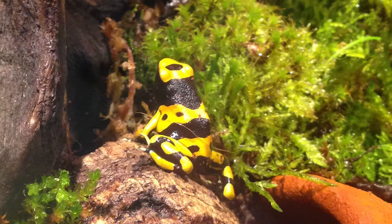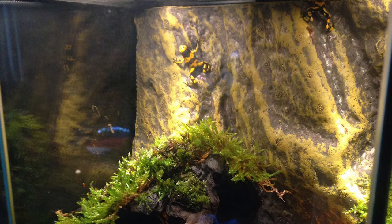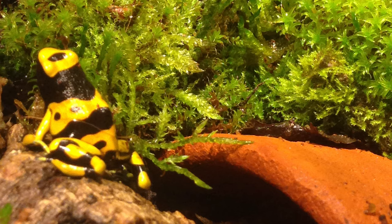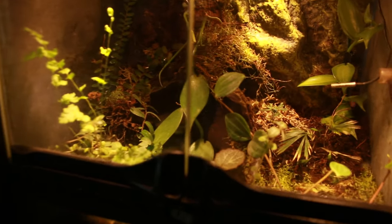I'll insert a couple of photos of these guys when I had them as froglets, and they are really the only photos I have of these, just because they don't stay around long enough for me to get any snaps of them. As you can see, they get the name of being bumblebee dart frogs due to their yellow and black coloration.